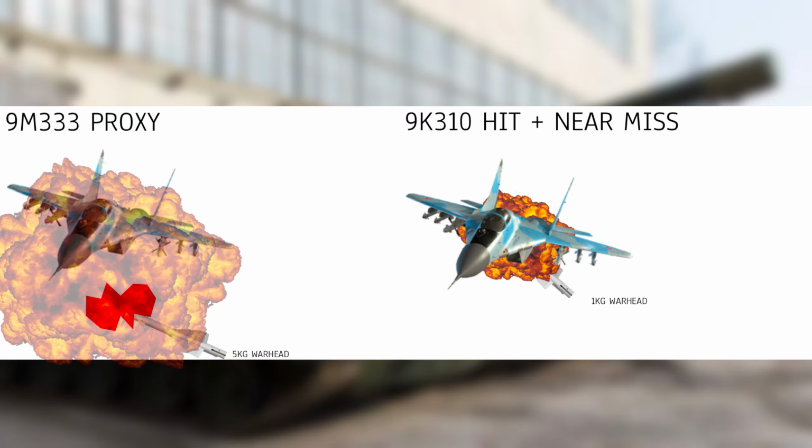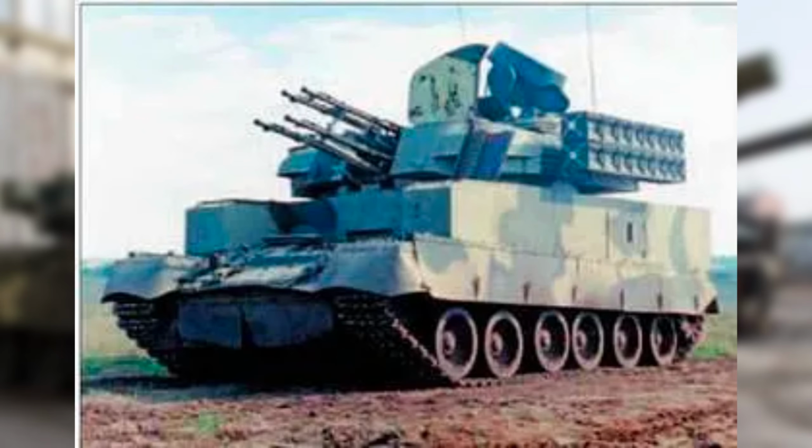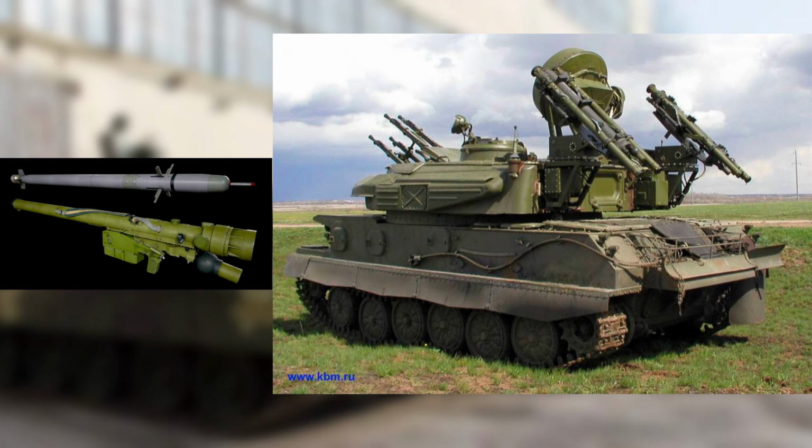In addition, the heavier warhead of 5 kg compared to 1 kg on the 9K meant a proximity fuse detonation mechanism was used instead of a contact one, which would improve hit probability. One downside was that the 9M was about 20% slower than the 9K. Also, a few years later, the M4 would receive the 9K338, which would bring it close to the 9M, but the 9M would still be better.